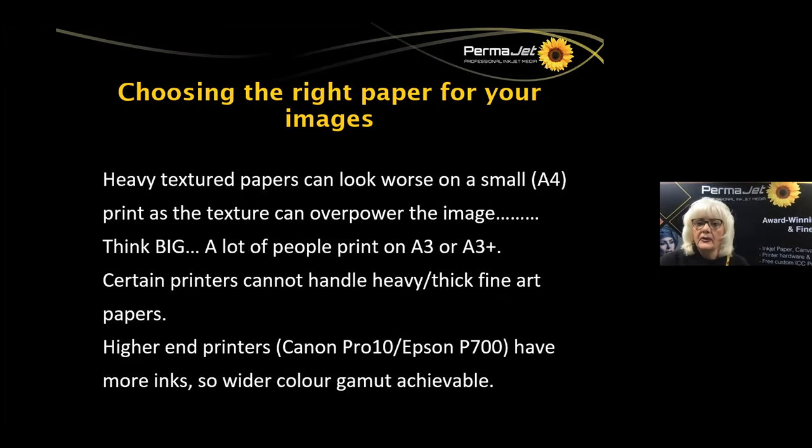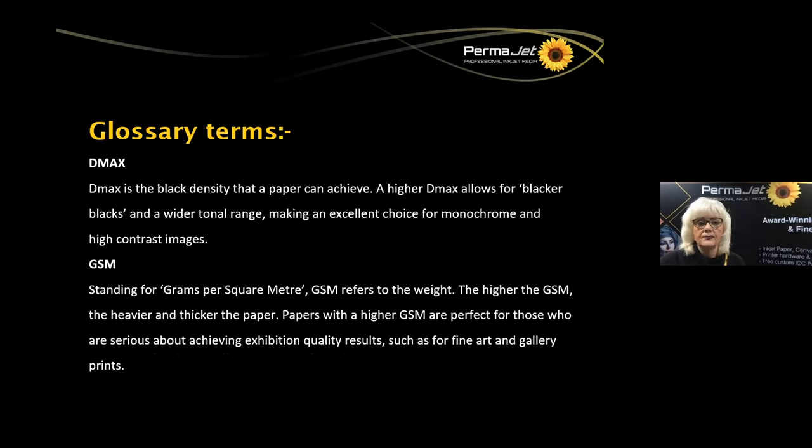Heavily textured papers can look worse on a small A4 sheet, as the texture on a paper can be overpowering on the image. So think big. A lot of people print on A3 or A3 plus, particularly if you're going in for competitions and international exhibitions, for example. But what you've got to think about is that certain printers can't handle heavy and thick fine art papers. The higher end printers, such as the larger A3 plus printers, the Canon Pro 10s and the Epson P700s, have more inks, so therefore a wider color gamut is achievable.